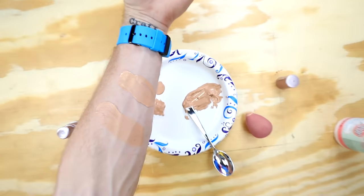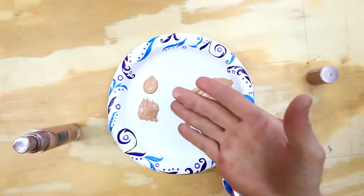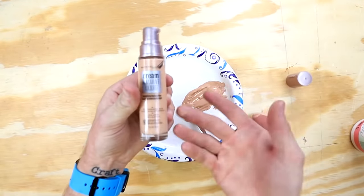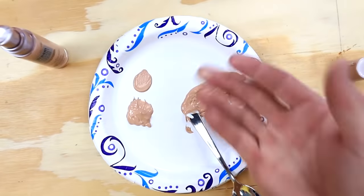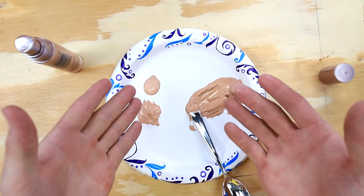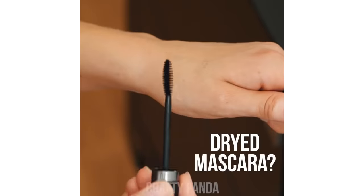Well guys, I guess I'm gonna have to say that this one actually works. I don't know how far you could dilute it before it stops working, but if you're a little short on concealer, just throw a little bit of lotion in there and it works. It's like when your mom says, hey, you're almost out of perfume, just put a little bit of water in there. Anyway, yep, it works.